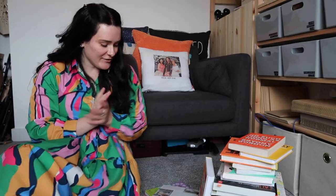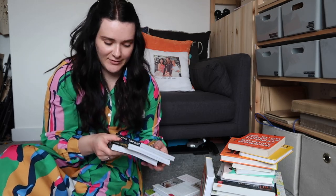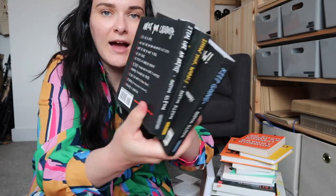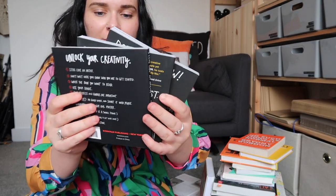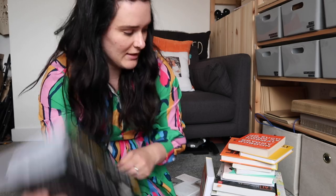Okay, we have quite the pile going on. I thought I'd just quickly show you some of my favourites. These three I absolutely love. Apologies for the builders being loud. These are all by Austin Kleon and it's like a trio, you read them in order. I love these. These are just quick reads, bursts of motivation, 10 out of 10.